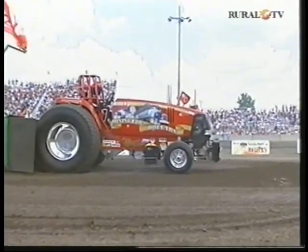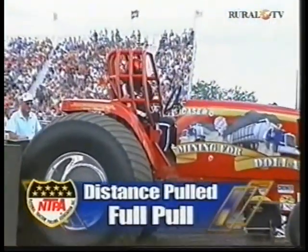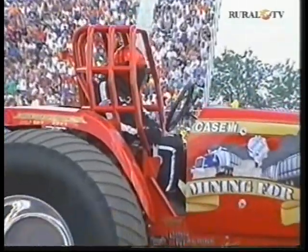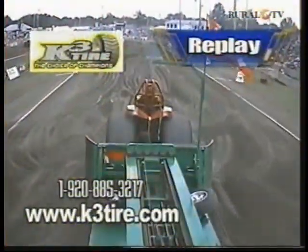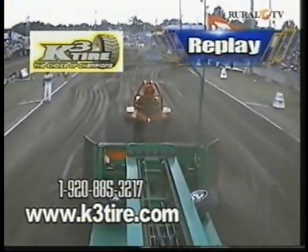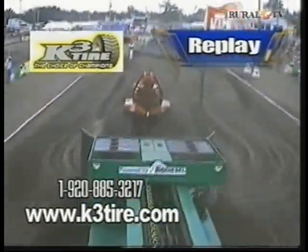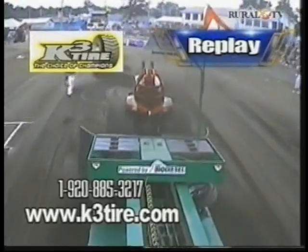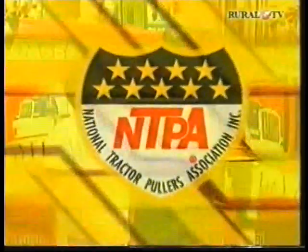Oh yeah, I'm impressed. Look at there. There's another one past 310. We're looking pretty good here. Robby Crutchfield is still holding on to the bubble spot at 305, but we go to our K3 tire replay. We watch Ken Measel coming out of the hole, and look at that front end raise. Doesn't bobble too badly. Powers it out past 310 and into our pull-off.